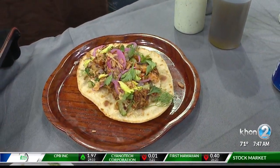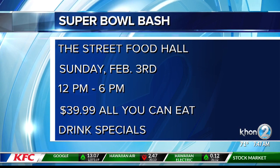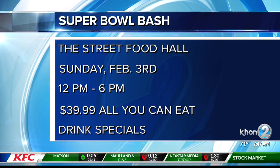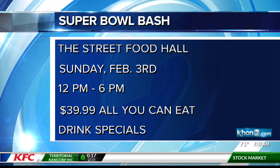All right, so if you're looking for a party on Super Bowl Sunday, check out the Street Food Hall by Michael Mina at the International Marketplace in Waikiki for their Super Bowl Bash. The party kicks off at high noon. It's all you can eat for $39.99. And, of course, they have some amazing drink specials. For more information, just log on to our website at khwin2.com.